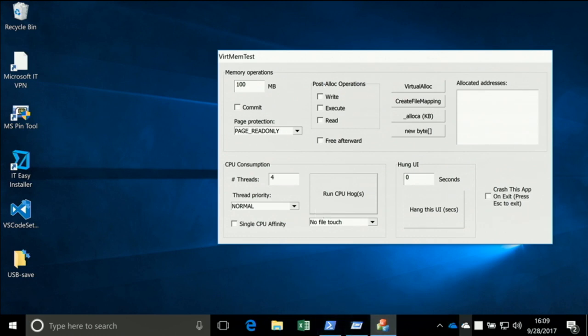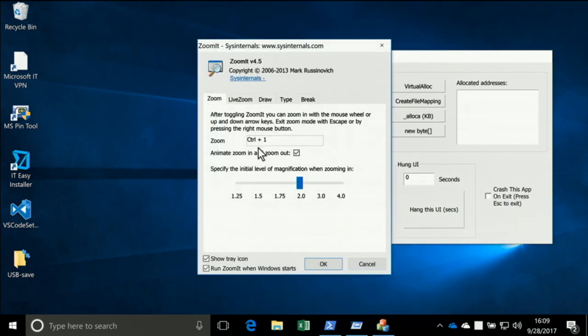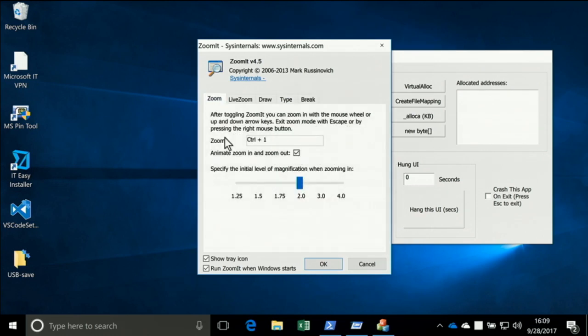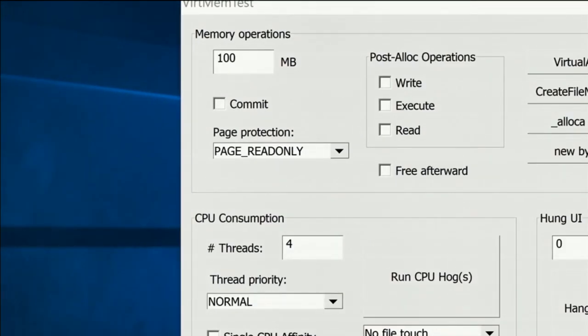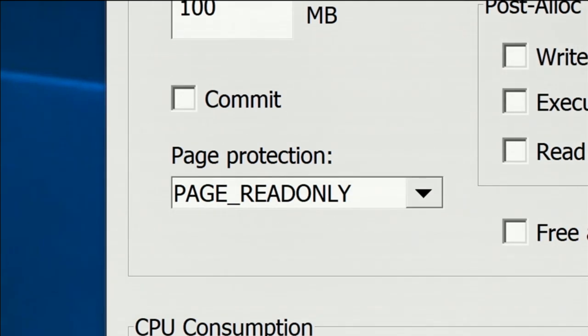So this is the configuration dialog. I never change the defaults except for one thing, and that's here. Run ZoomIt when Windows starts. So when I log on, it's always running. So I can do things like, if this is too small, I can zoom in. Okay, you can zoom in way too far if you want.